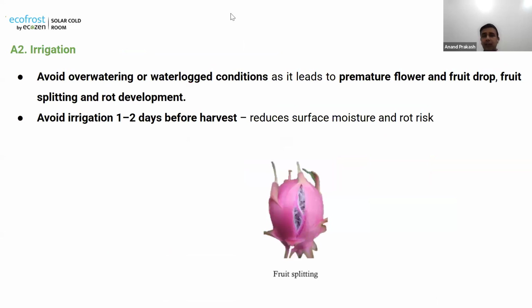Second, in terms of irrigation, as I told before, these crops are typically of the cactus family. They don't require a lot of water, especially in the season after harvesting, after November, December to somewhere around May, June, when the summer is there. Typically, watering should be limited. In fact, if there is overwatering, there are chances of premature flower and fruit drop, and it would also result in fruit splitting and rot development. So this is one such example where you could see that the fruit had split. And obviously, before the harvest, it is recommended that you should not do any irrigation at least 1 to 2 days before. This is in terms of irrigation.